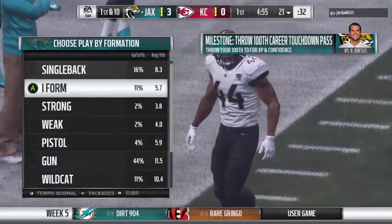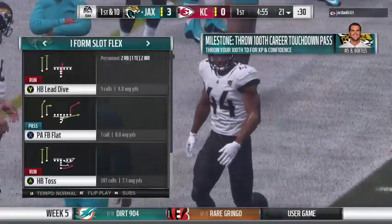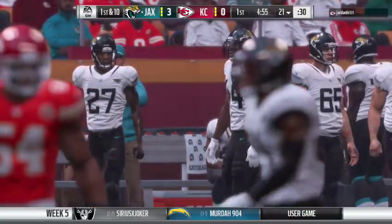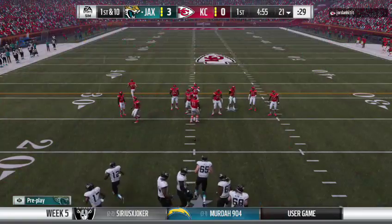Out comes the Jacksonville offense as they get set to take over here. And they had 3 points last time, but they didn't want 3 points because they were well within range of scoring a touchdown. We'll see if they can do better now.